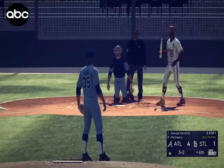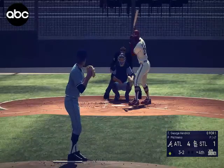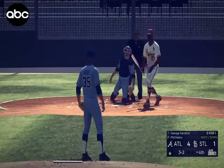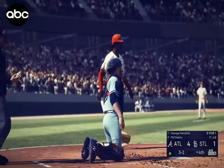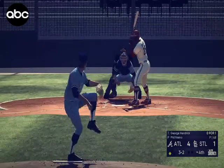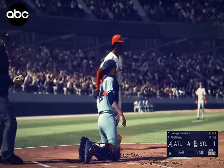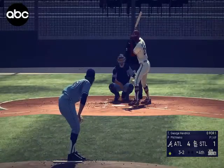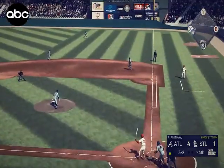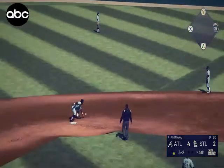Fouled off. One run, 5 hits, 1 error for the Cardinals to this point. And it's fouled away. And he fouls this one off. Another full count pitch home. Line to the right side. In there, base hit, and that ought to get the run in from third.